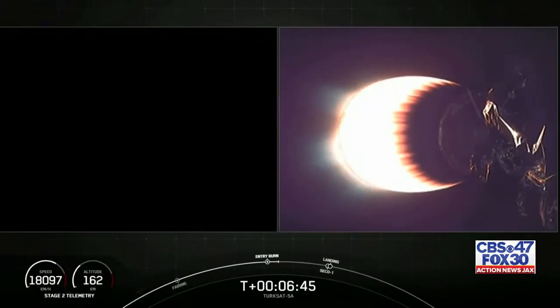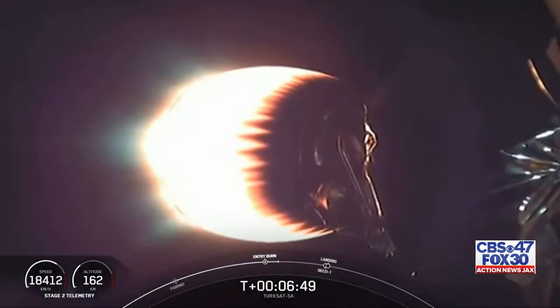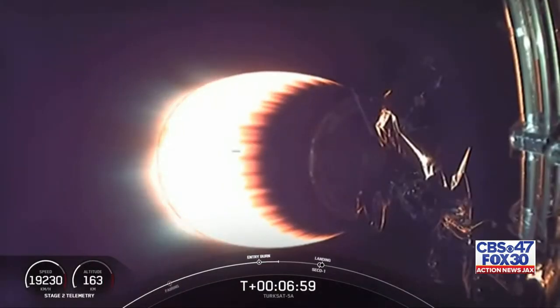Stage 1 entry burn shut down. You heard it, you saw it. Entry burn has shut down. Next, a couple milestones happening back to back. On the second stage on your screen, we're going to turn off that MVAC engine. It's known as SECO 1, or second engine cutoff 1.